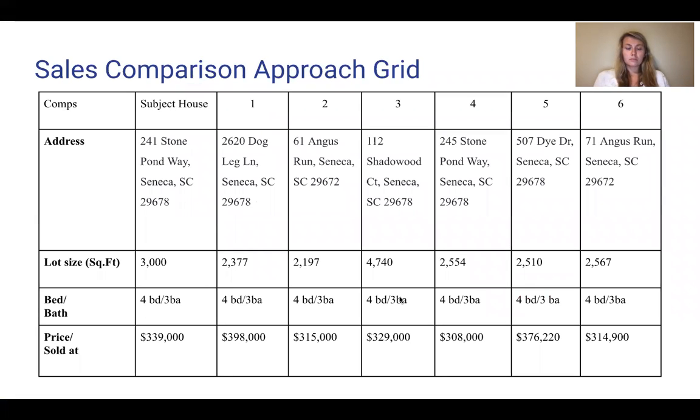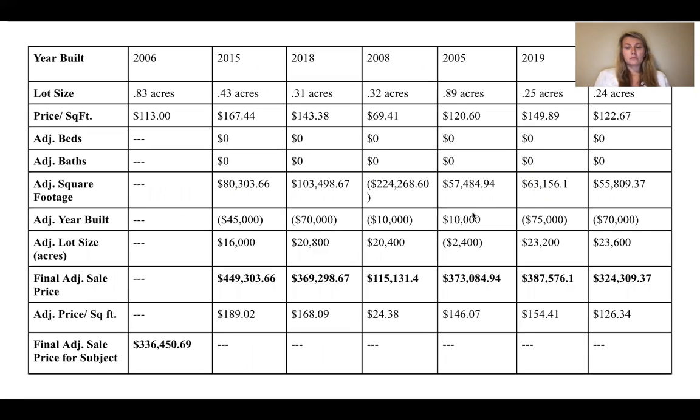So this is the beginning of the sales comparison approach grid, which gives us an outline for everything that we adjusted our comparable homes for to find the price of our subject house. So in the next slide, we can see the specific adjustments that we calculated. The first one that we thought about doing was beds and baths, but that wasn't necessary because all of our comp homes had the same amount of beds and baths, which was great. The next was our adjustment for square footage, which we calculated by multiplying the average price per square foot by the difference in total square footage between our subject house and the comparable houses being adjusted.